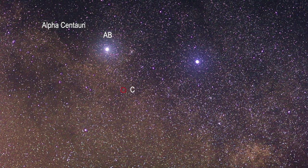So Alpha Centauri is the closest stellar system to the Sun. It's made of three stars. There is a pair, A and B, a pair of Sun-like stars. Not very close, but the two stars are separated by about 20 times the Earth-Sun distance, so about the distance between Uranus and the Sun. So there are two stars.